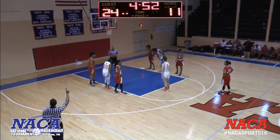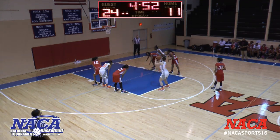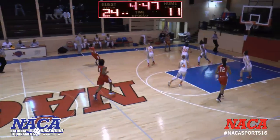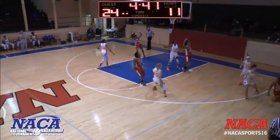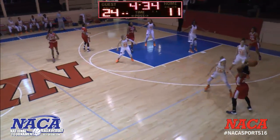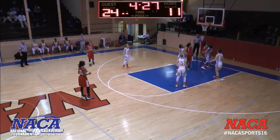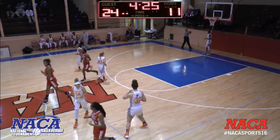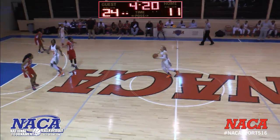Free throw is good, and Lowry will have another one coming here. Back the other way. 3-ball off the mark. Now National Christian to reset again. Davis out front. Comes back near side. Off to Dozier. The free throw line it goes. Down the lane we got a whistle and a traveling violation. And now TPLS to bring it up, trailing by 13 with 4:20 to go in the half.